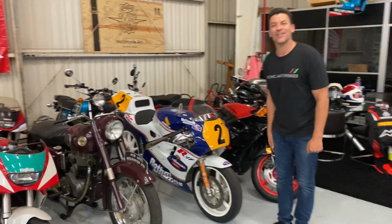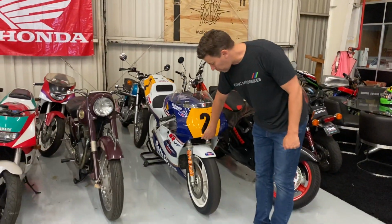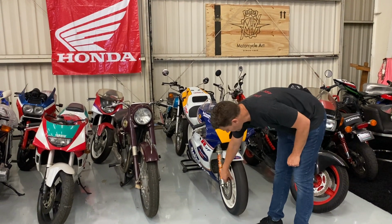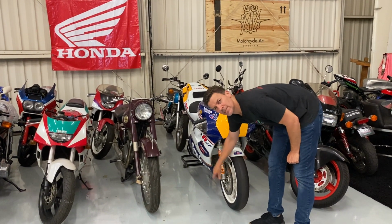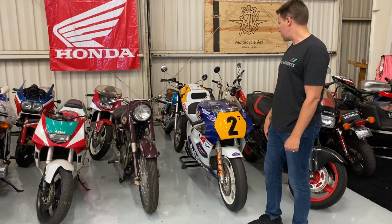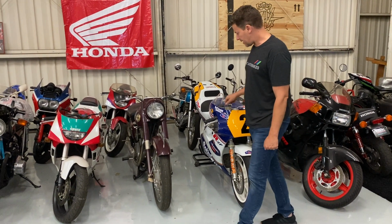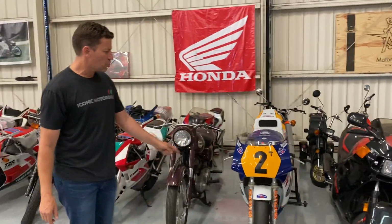It is an RC30, as you can see. I don't have a lot of provenance on it, but it's definitely an HRC kitted bike. It's got the vented rotors. It has wide calipers to handle those rotors, an HRC pipe. And we just took it to the track day, and it was pulling on me on a built TLR. So I think it's got some internal motor work as well.